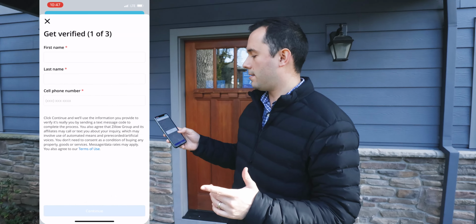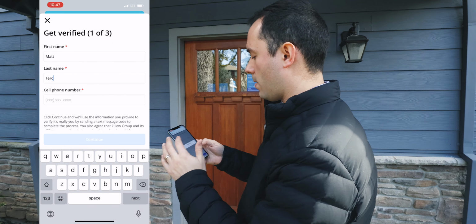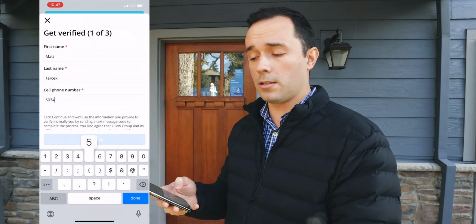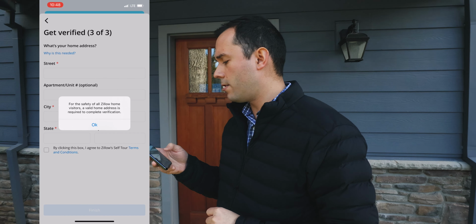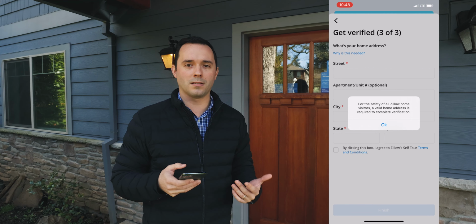There's 3 steps, it says, after I've basically enabled my location services on the app. Of course, they want my information, so I'm assuming they're gonna want to follow up with me pretty diligently. What's your home address? That's kind of weird. Why is this needed? For the safety of all Zillow home visitors, a valid home address is required to complete verification. But I think what they're doing is they're trying to figure out where you live, probably to solicit you.